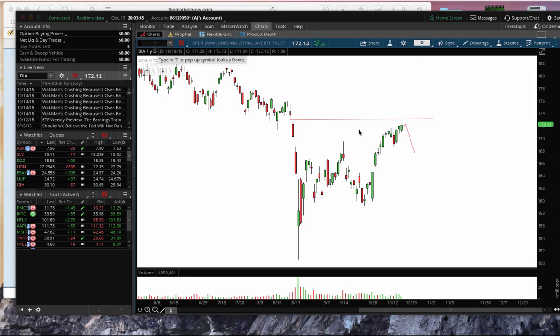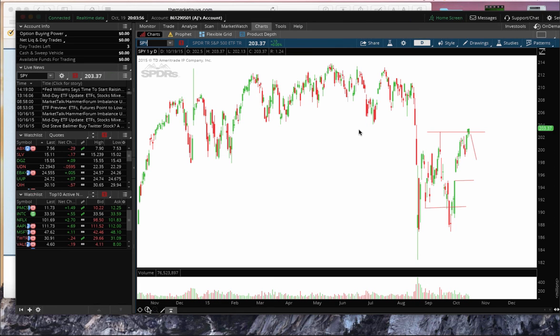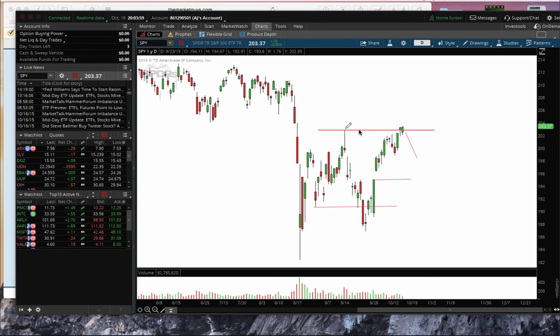If I look at the spiders, SPY, that's the S&P 500 ETF. The chart's a little bit slow tonight, but you'll see that come up in a moment. Again, I left my lines in place. Here's the resistance area that I drew, a horizontal line right there. My forecast for the rest of this week is that I think we're going to go lower to fill this gap. The S&P 500 rarely leaves open gaps, and that's why I'm short-term bearish for the S&P, because like all of the other gaps that we've seen in the past, I believe this one has a very high probability of filling.